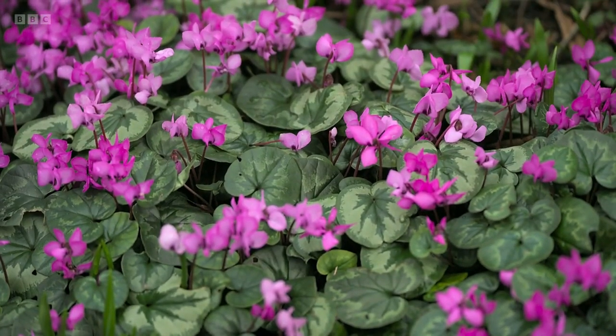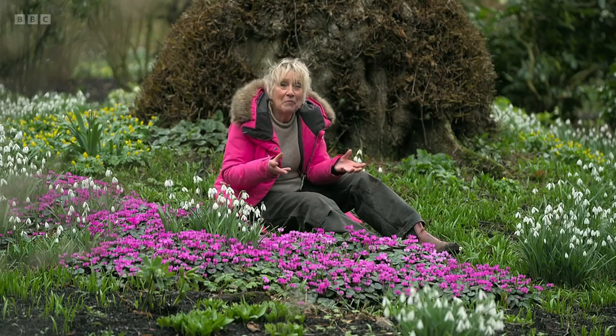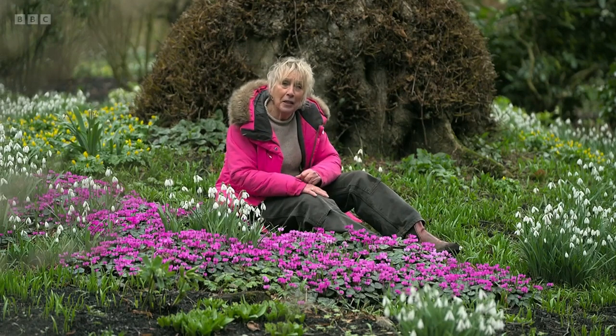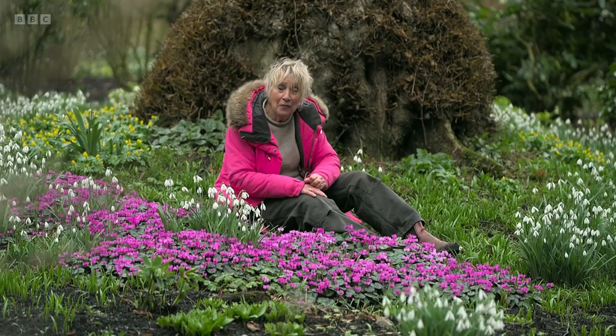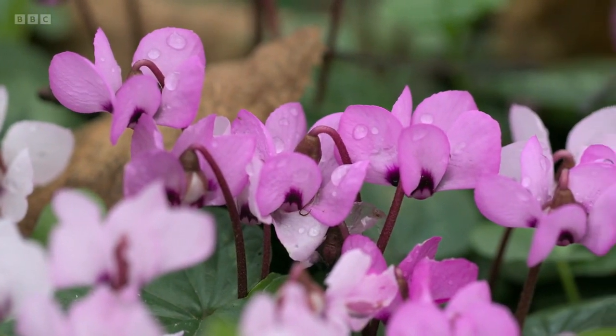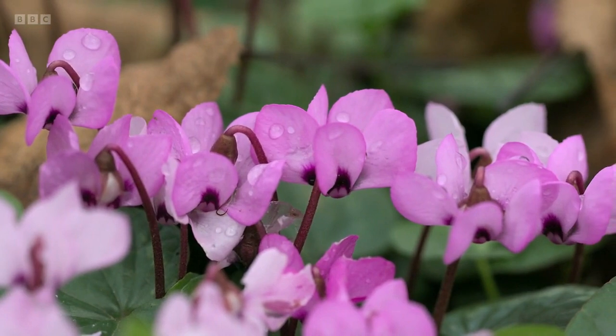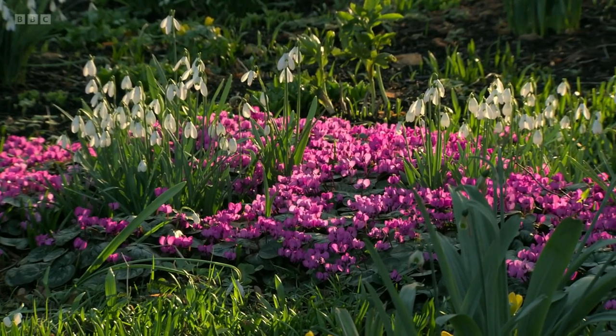And if you want to achieve this kind of thing yourself, then start off just with a couple of corms. You can buy dry corms in September and plant them then, but a better way, I think, is to go for a growing plant in the spring and just plant two or three and then let them get on with it. Eventually they will spread.